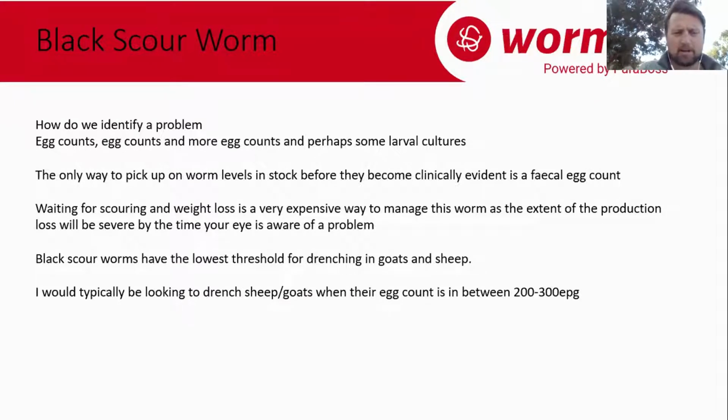So how do we identify a problem, and how do we reduce the likelihood of the problem? It is relatively simple. It's egg count, and a little bit of larval cultures. But egg counts are the key to ensuring that we don't get left with problems in winter. It's the only way to pick up on worm burdens, apart from waiting for the scouring and waiting for the reduced weight gain or deaths.